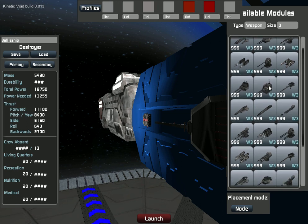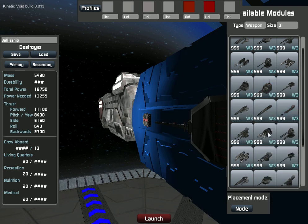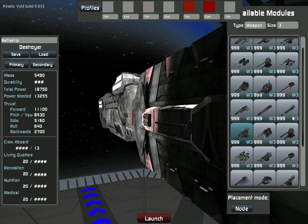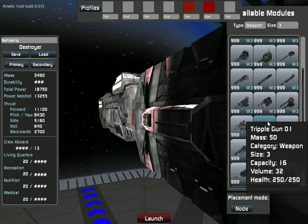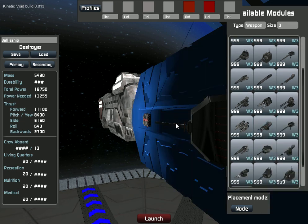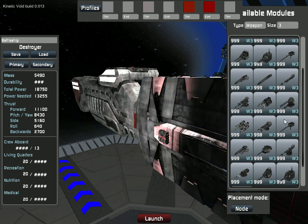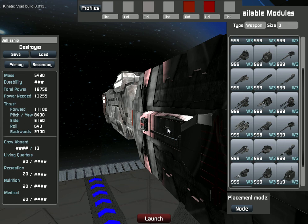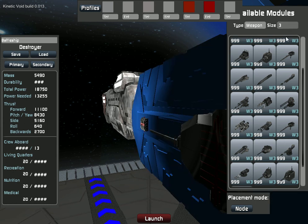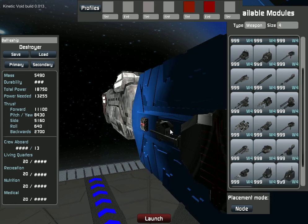I don't see it. Dual, fixed cannon, quad, fixed gun, triple gun. That's a triple gun. Size 3. Well, this thing in size 3. Okay, yeah, that's size 3. It really jumps in its size. Yeah, okay. Apparently size 4.